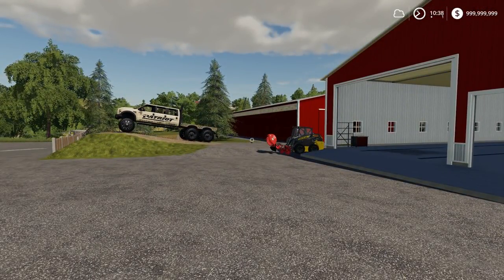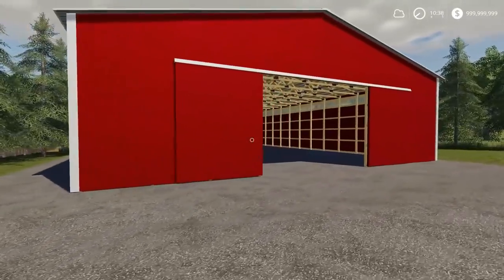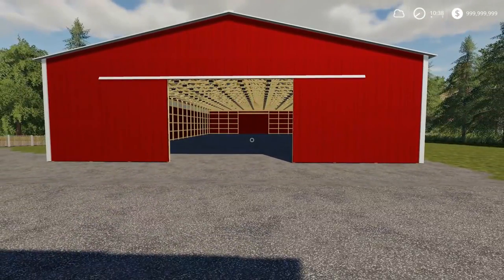Before I do these videos, I always try to read the comment section right before I record, so all the comments are fresh in my mind. And somebody said to put in a huge shed for inventory. So that's what I'm going to do. This is just going to be all trucks in here. That's the goal. I'm probably going to buy a semi too just to fill it, because we need stuff to fill it.